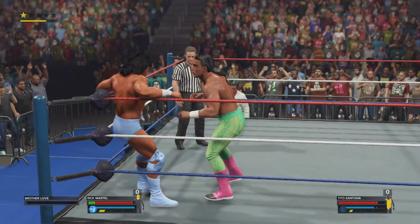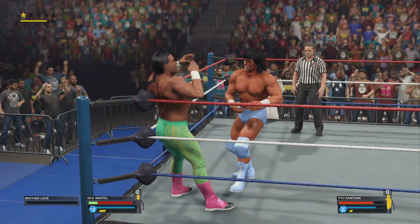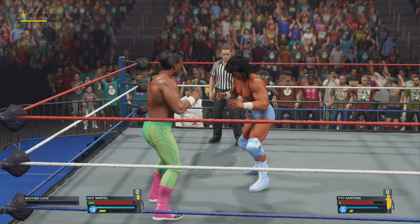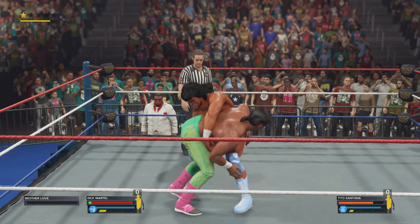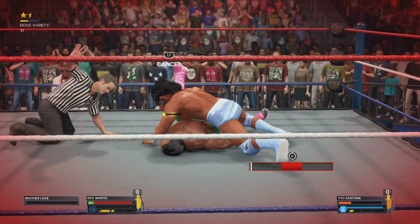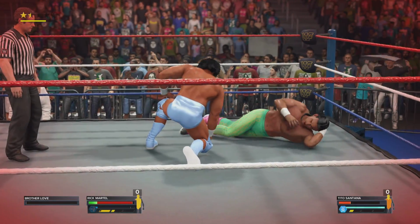Into the corner. This can't be good. He's got him scouted. Caught him right in the jaw. What a shot. Counters that. Shifts it back onto him. Hits him with a gut. Here's the cover. He forces a break before the count of 2. He clearly has no intention of staying down.